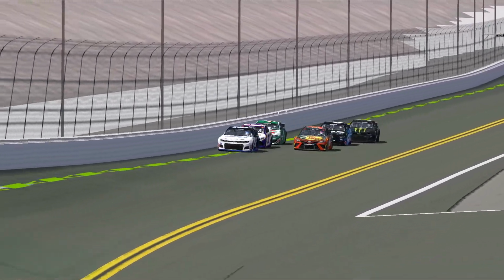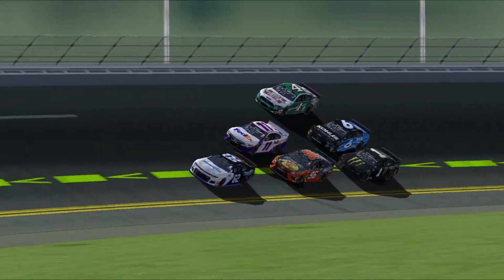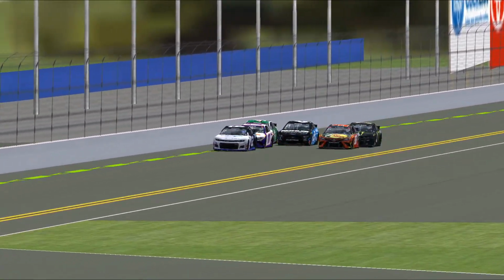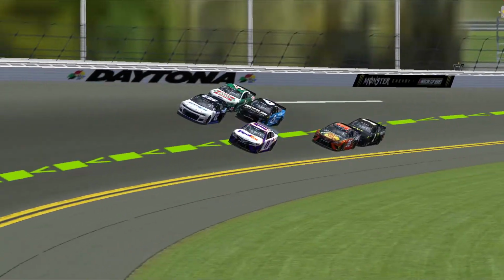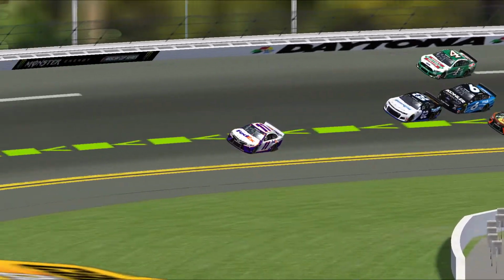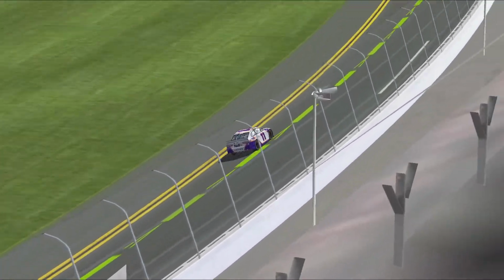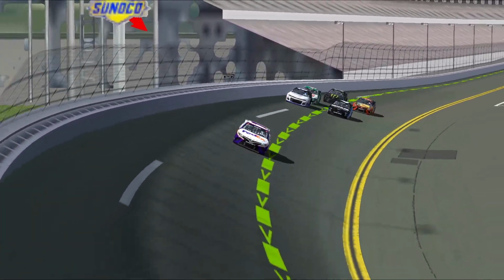Lap traffic here is going to be a problem. Three wide there. Down the backstretch. Multiple cars coming a lap down there. Denny Hamlin still continues to lead as we go into turn 1. We're going to take a quick break and we'll be right back.